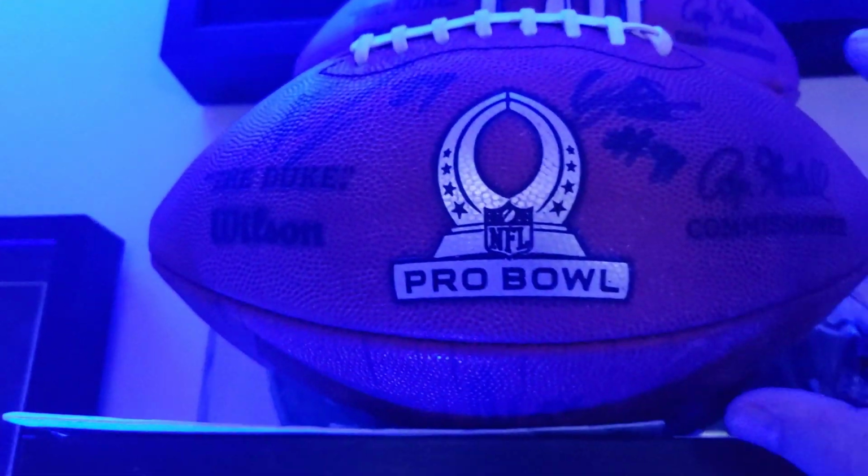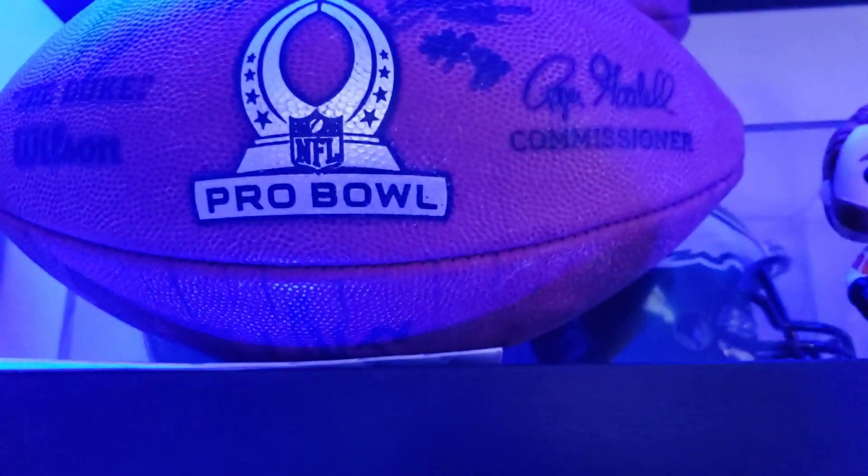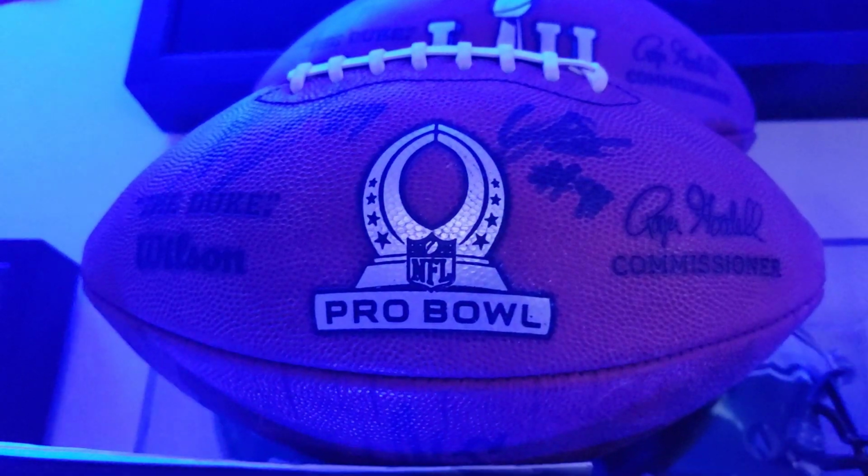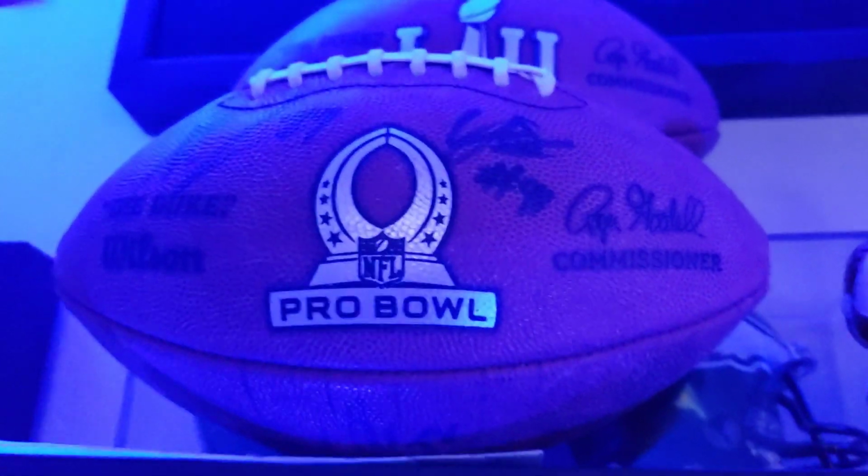This football here is actually from the Pro Bowl. Back when Madden was at the Pro Bowl every winter, every time the Pro Bowl happened, one of the big events was at the Pro Bowl.